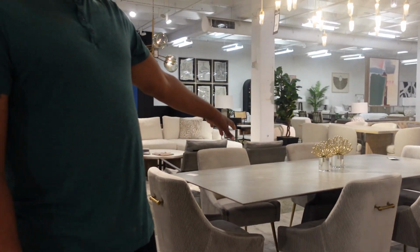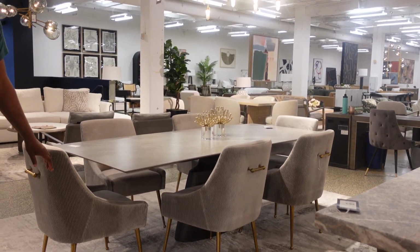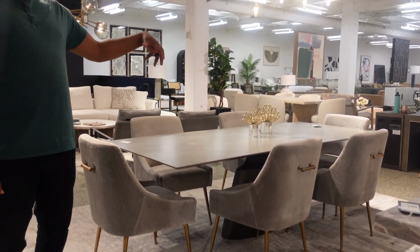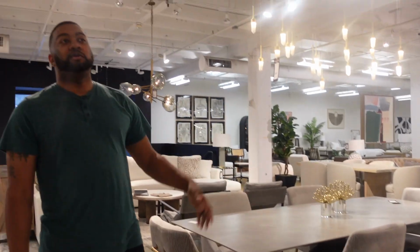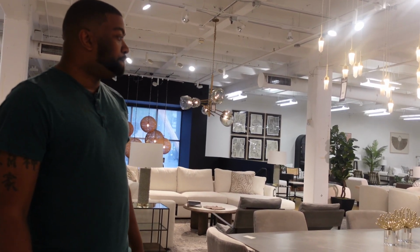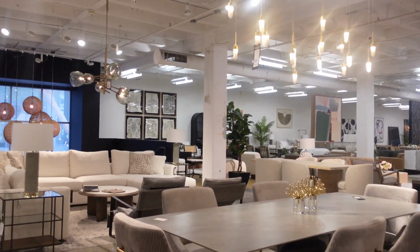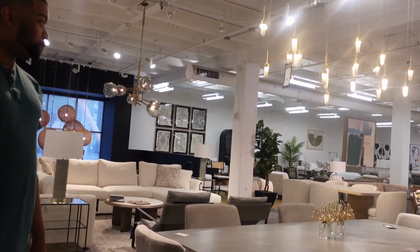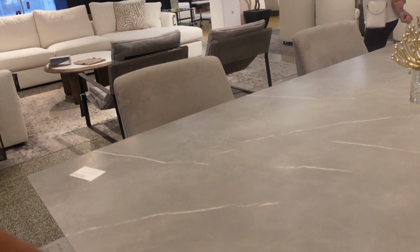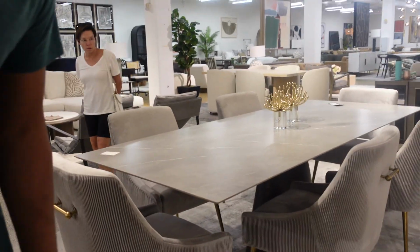Offhand, do you know how much this table is? $31.99. For 32, 6 chairs, it's at about 1800. So about 5. It's not bad. I do like the table. But it's the same as that table that you were looking at in here, except that one is wood. This one is like, what is this? Concrete? Yeah, a concrete tabletop. But same bottom.